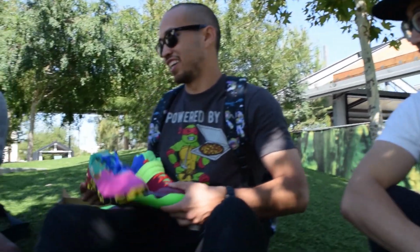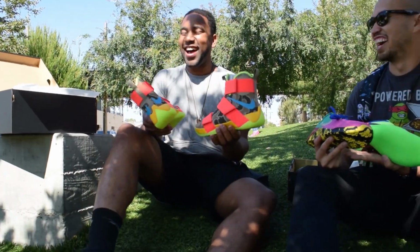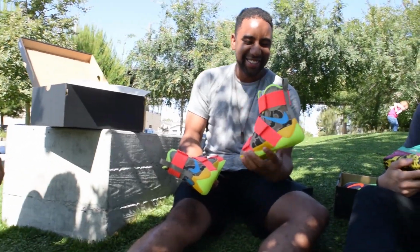It's time for the verdict, man. You got to choose. Which one is the ugliest shoe out of all three? The ugliest shoe? Gotta be the Nicole Richie. Oh, okay. I mean, when you take the LeBron shoe like that, and then you just take, oh gosh. It's so ugly, right? It looked like someone just puked.